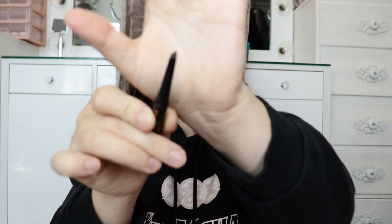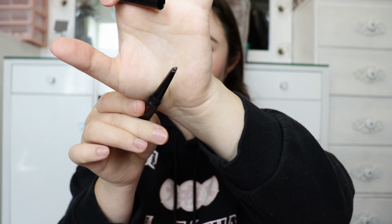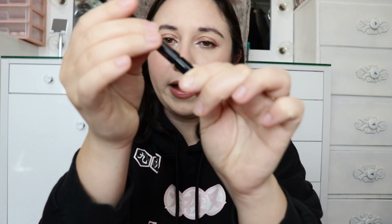Alright, and then moving on, I have something here by Shades by Shan. This is their brow pencil and brow gel. It's a duo. They sent it to me in the shade dark brown. Yeah, I like this product. I'm not a big gel person, so one side has the pencil, which is this nice fine tip, kind of weird shape. I don't know what you'd call that shape. Diamond shape maybe. And then on the other end it has the gel.